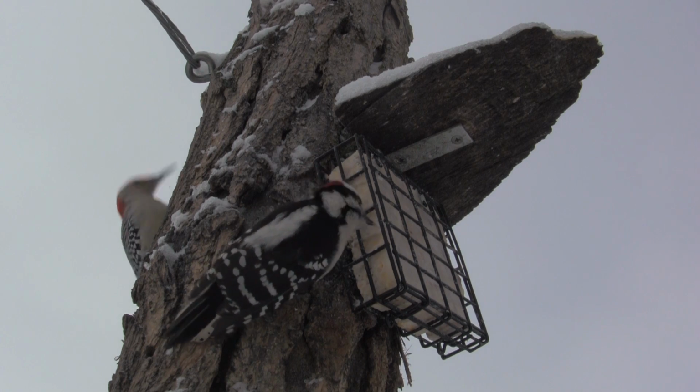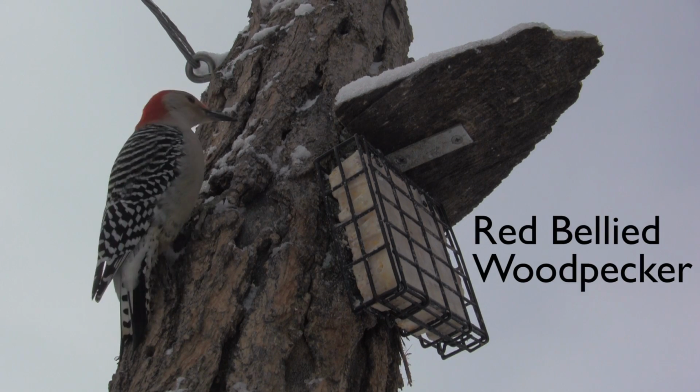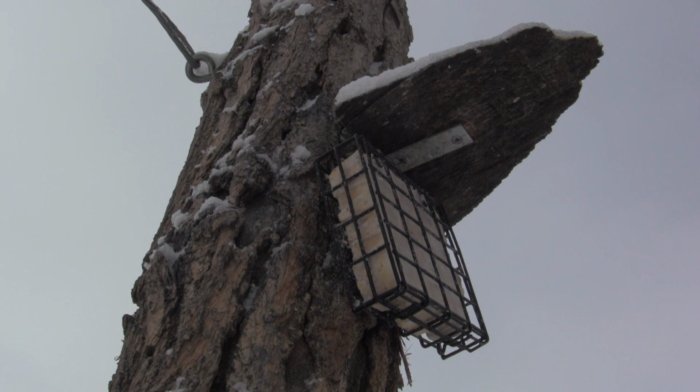Suet is a great food to offer many of the birds that visit your yard. It is a high-energy, pure fat food source which is invaluable in winter when insects are harder to find, and birds need an abundance of calories to keep their bodies warm.